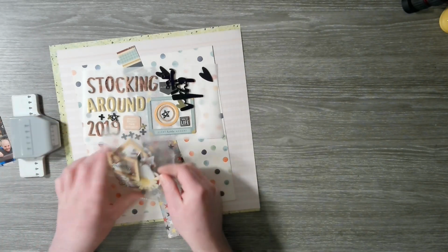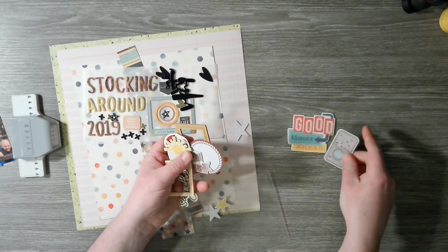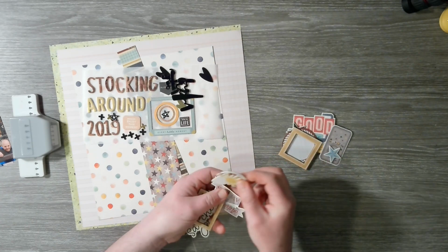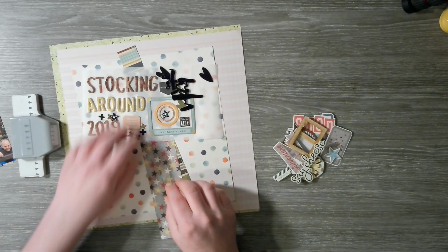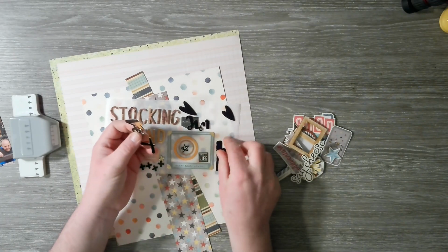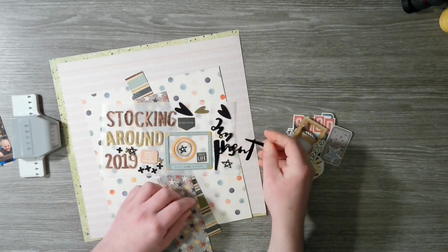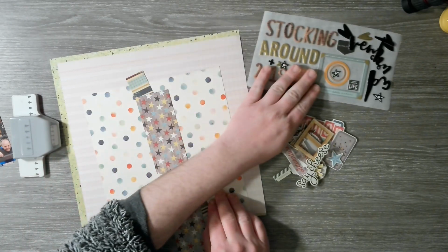I've got a punch. I've got a few embellishments. So we've got some chipboard pieces and ephemera pieces, some sort of shippy, piratey themed, some wood veneer and lots of different bits and bobs. We have got this chipboard word which has sort of all come off, so let's just try and fix that. I think it says adventure, and then we've got Stocking Around 2019 as our potential title, so let's leave that there.